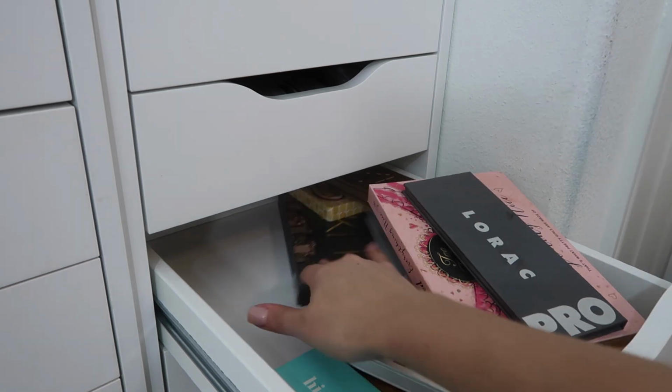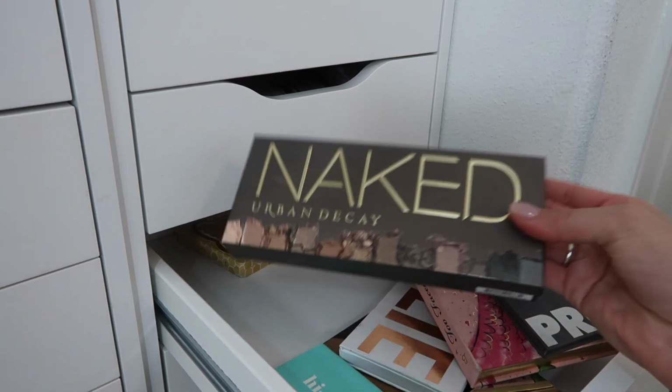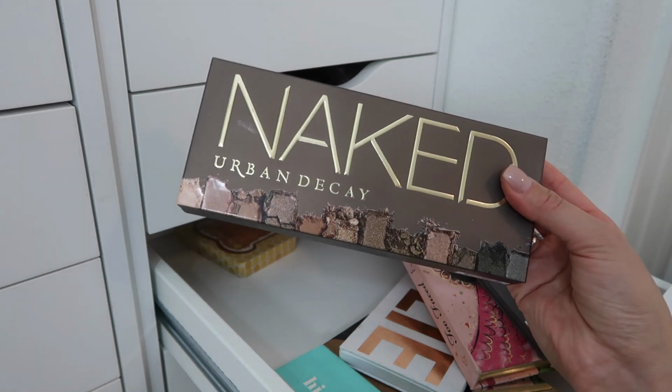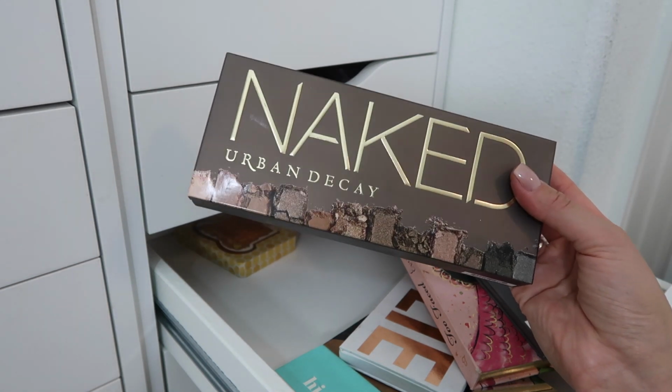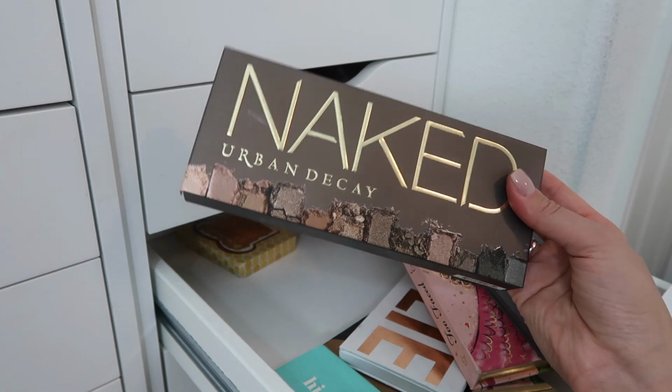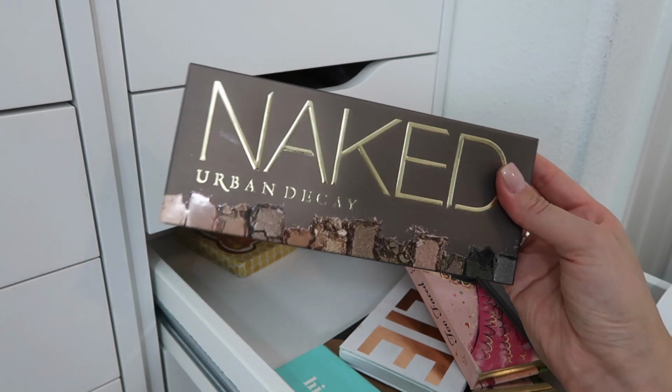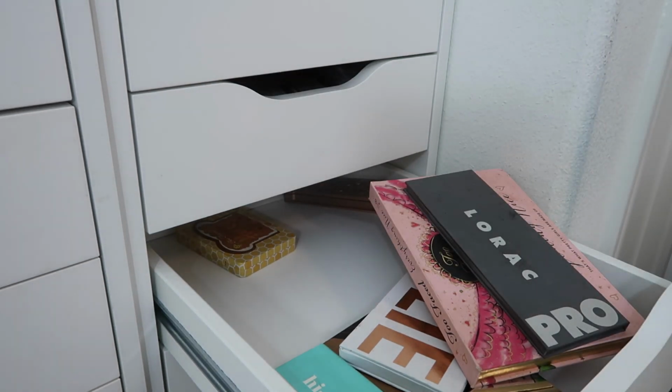The Naked palette, the original one, I actually only wore this 2 or 3 times. Urban Decay sent this to me for Valentine's Day, and then I used it for a video, and I just don't ever plan on wearing it, so it's still in super new condition. I'm going to donate that one.